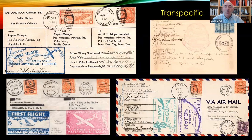And then these are called survey flights. So in the Pacific, Pan Am, which was kind of stretching their legs to get across the Pacific, did a bunch of island hopping, and they brought some covers with them. Some of them before the post office really wanted you to be carrying mail, but they would carry things as souvenirs. And you can see some of these are autographed by the crew.